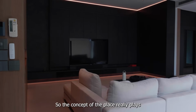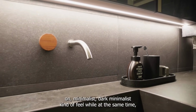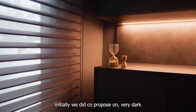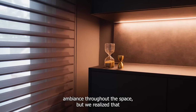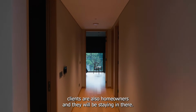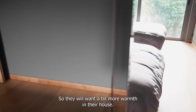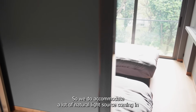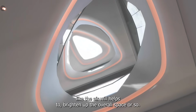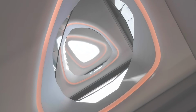The concept of the place really plays on a minimalist, dark minimalist feel. Initially we proposed a very dark ambience throughout the space, but we realized that clients are also homeowners who will be staying there, so they would want a bit more warmth in their house. So we accommodate a lot of natural light coming in, and the air well helps to brighten up the overall space.